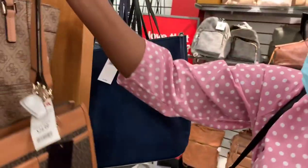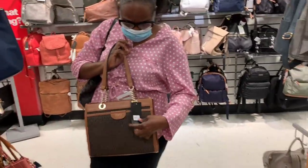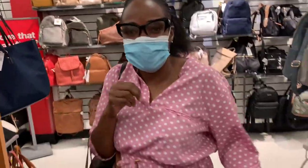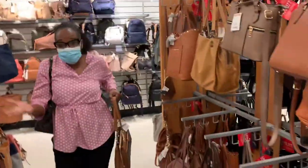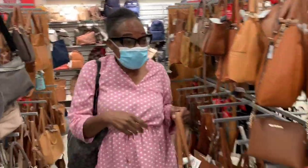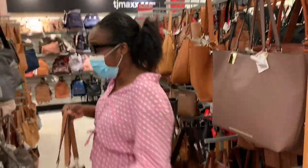What do you think, guys? This looks like me, doesn't it? What you think? Do you guys like this purse? Think I could strut this pose? I'm not a model though, but one can dream. One can dream. You know, one can dream to be one day a model, huh?